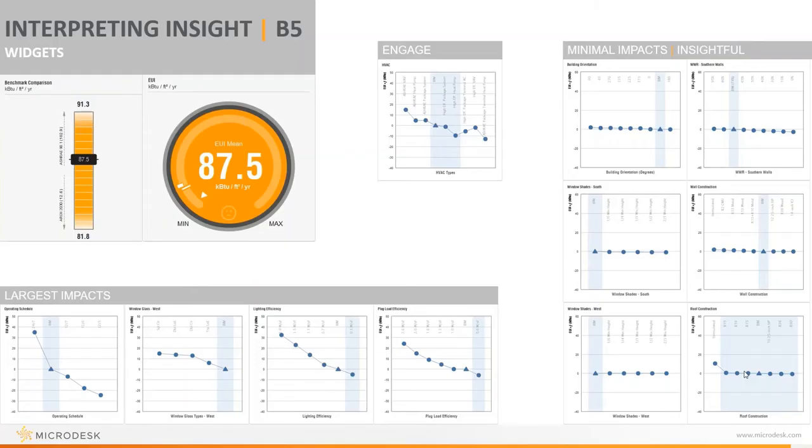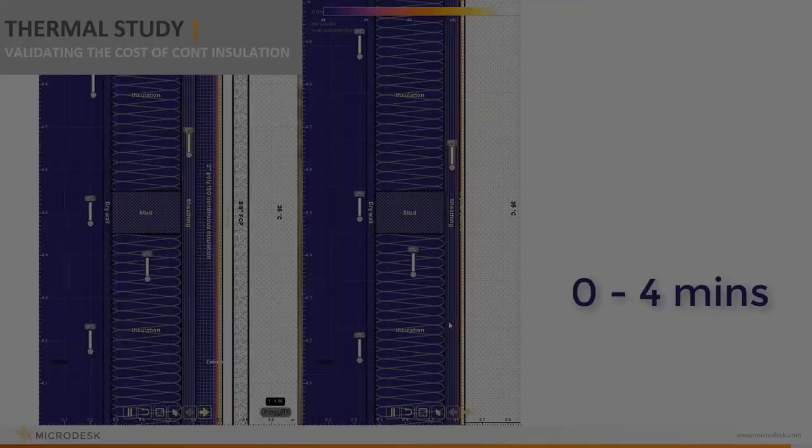And just again, I wanted to look at B5. You can see that has different impacts. However, the largest impact was now the west glazing as opposed to the southern glazing, but everything else tends to fall within that same line. And we can still get that information and understand what our path going forward is going to be.